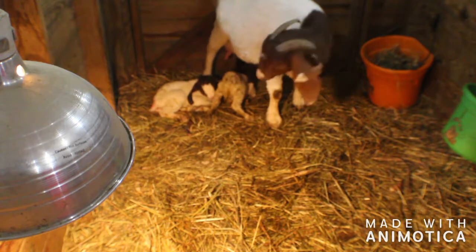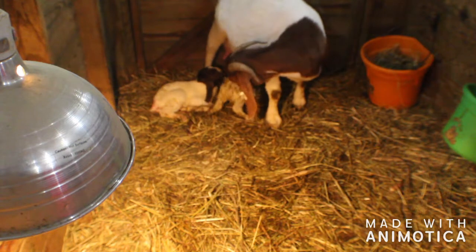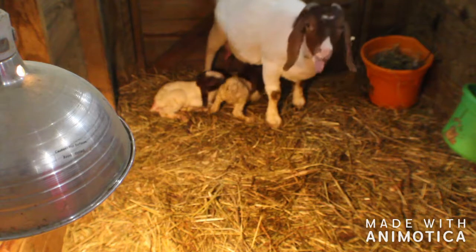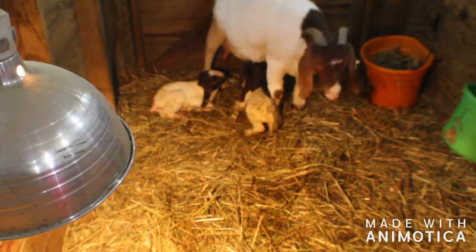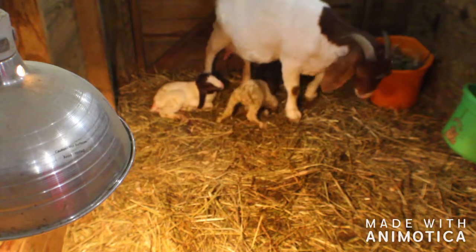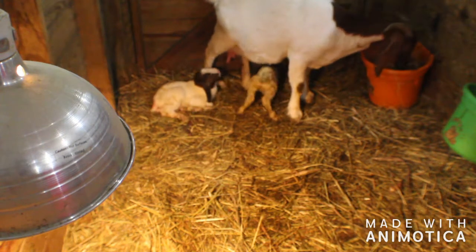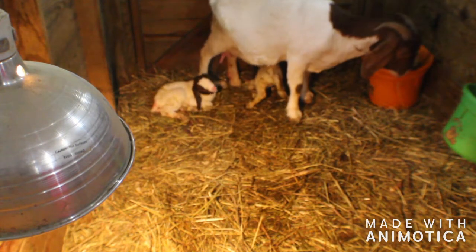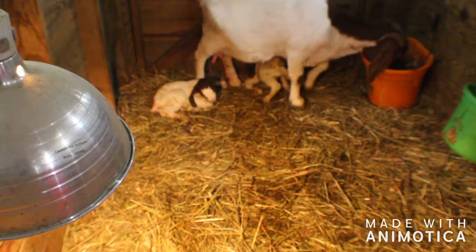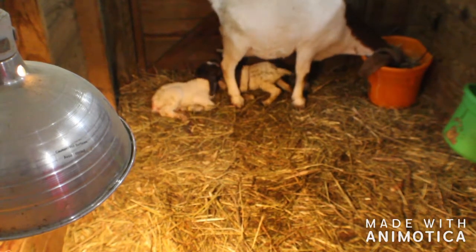Oh, just what I was hoping to see. Little girl is drinking like a charm. Little boy hasn't yet. I just got him some pain meds, and I got Mama some pain meds. The vet told me to go ahead and give him about a tenth of a cc of Banamine, and Mama got one cc. So hopefully it'll help him feel a little bit better, because that was some pretty mean pulling I had to do. But we'll give him a chance to get up here in a couple moments and give the medicine a chance to work. Then I'll get him up again to see if he'll eat.